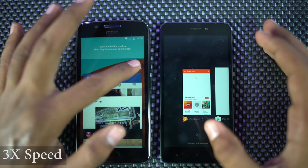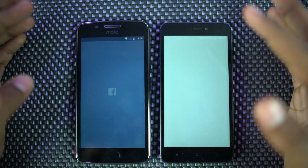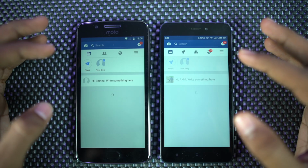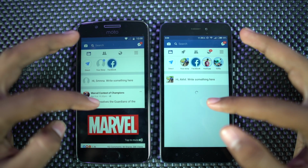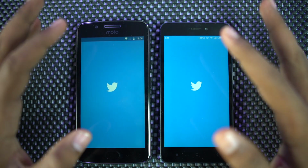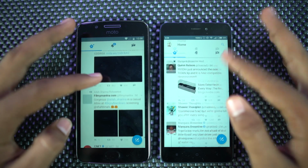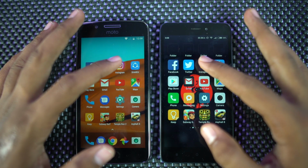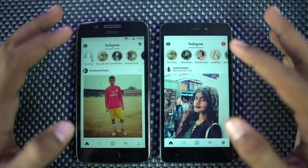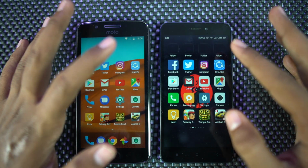Now I'll start the speed test where I open the same set of apps on both the phones at once and you can see which phone opens them faster. By the way, both the phones are connected to the same Wi-Fi network. I personally think this is the best way to test the speed because I'm opening the same app on both the phones at once in very similar conditions. If you think I need to change something about the speed test, do let me know, I'll try to include them. Now let's see how both the phones perform.